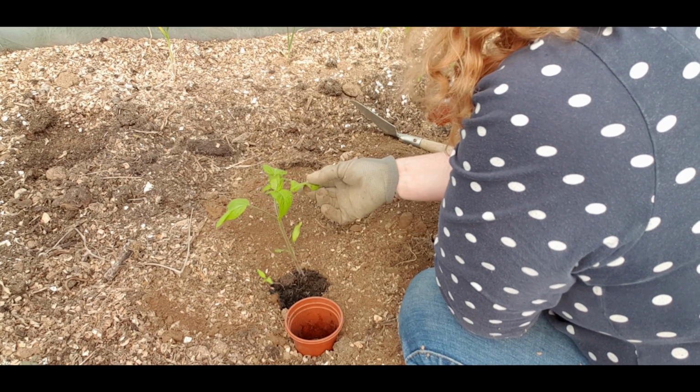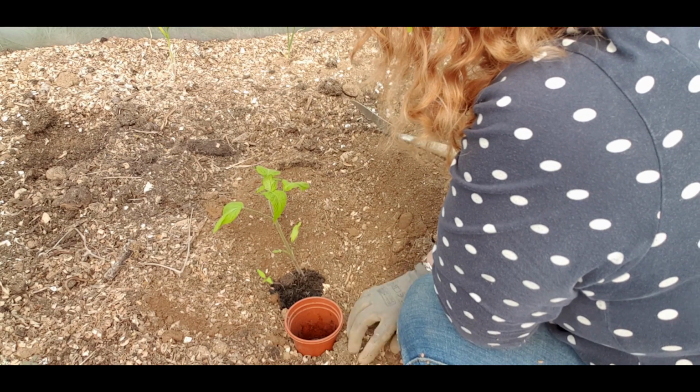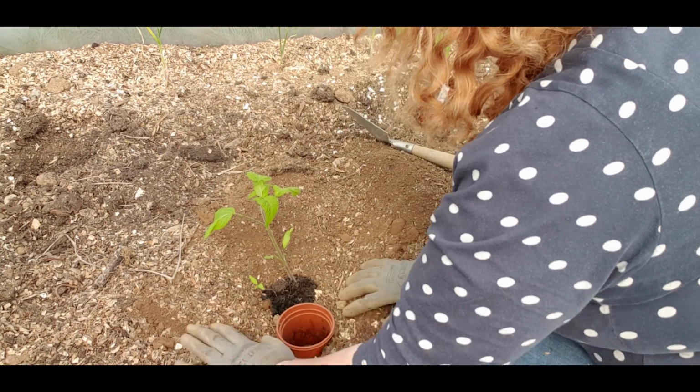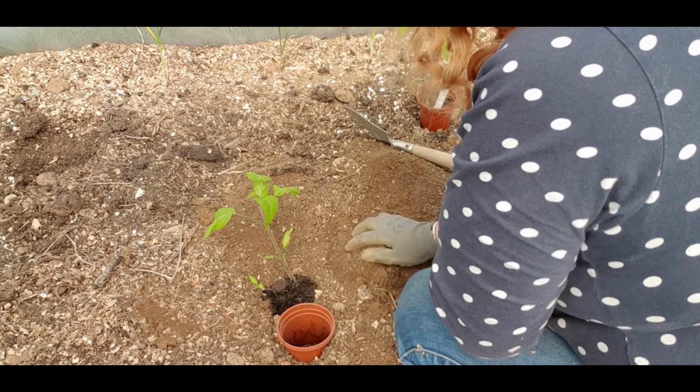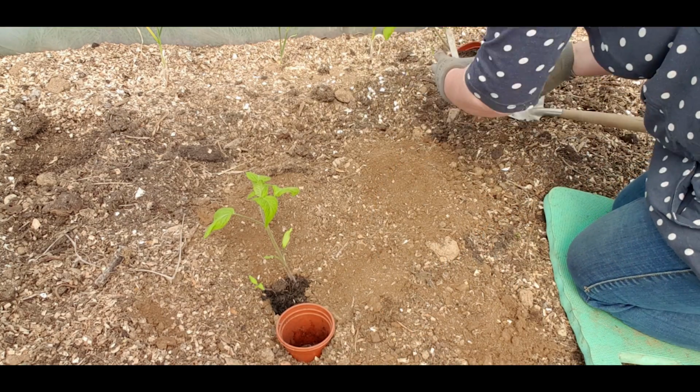As I keep saying, here in Cornwall we get blight really, really bad on tomatoes and potatoes. So this is one of my little tricks for just keeping the tomato plants a little bit happier. So before I backfill that, I'll just get these other ones ready.